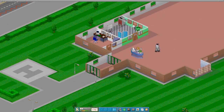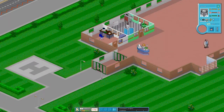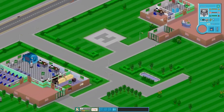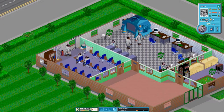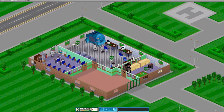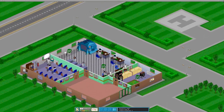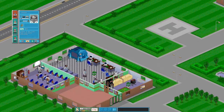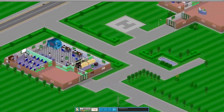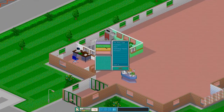That's excellent. You're a consultant surgeon. Okay, well, what can I do with you? Let's put you over here then, and train these little fellas up so they can be psychiatrists and surgeons, and then hopefully I can find someone who's a researcher consultant. Surgery. Okay, what else have we got?